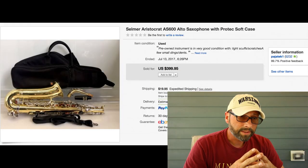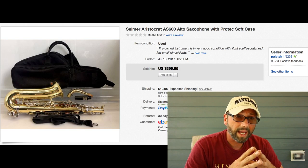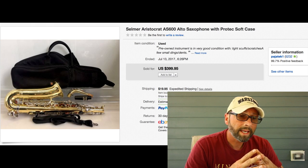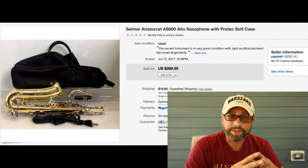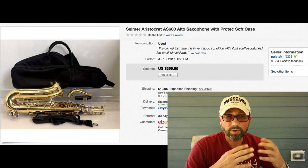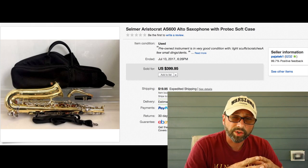Alright guys, this is going to be my last item I'm going to show you today. I really enjoy and like selling musical instruments. This is a Selmer Aristocrat AS6000 saxophone with the soft case. This is kind of a beginner saxophone, so there's nothing special. I paid $100 for it, sold for $400 with $20 shipping.